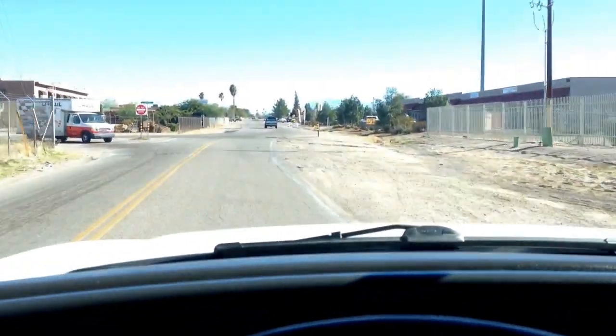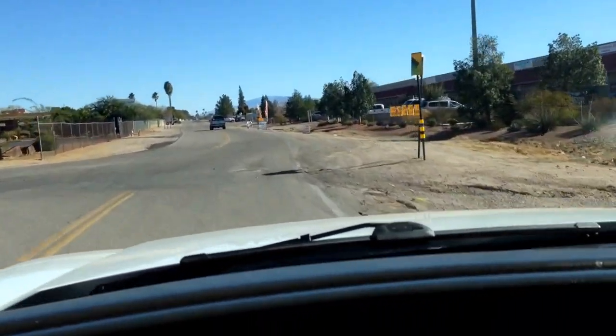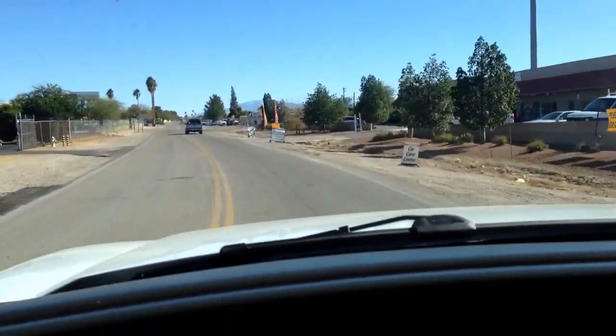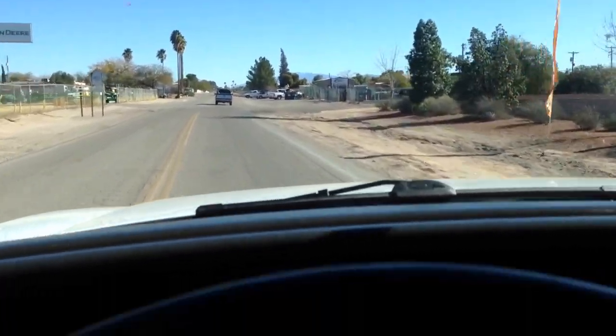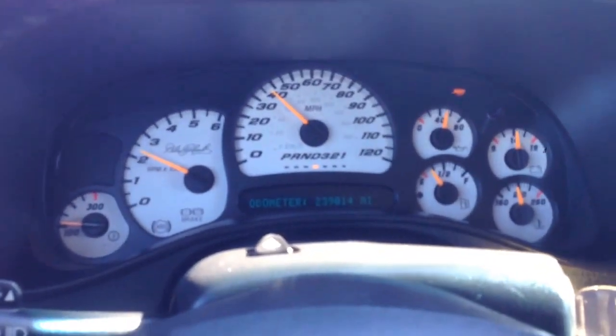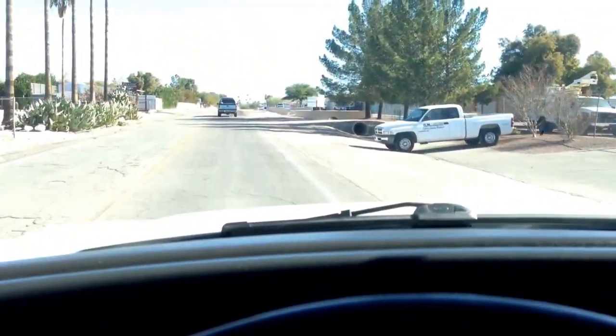Nice truck. It's not a speed racer or anything, but it's got a big, heavy box on it, and it's gas powered and it runs good. Shifts fine, no vibrations, steering feels good, tires are good for a couple thousand miles, I'd say. This is a nice truck.